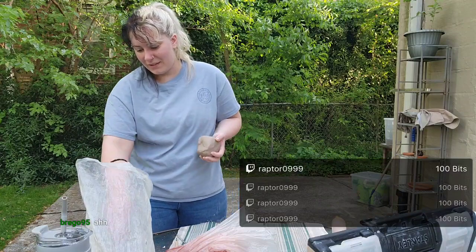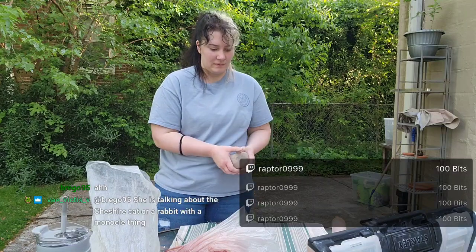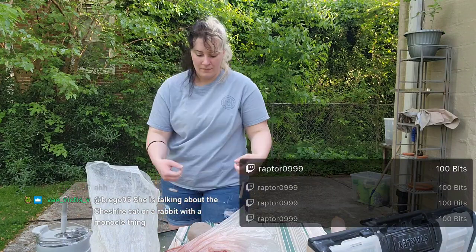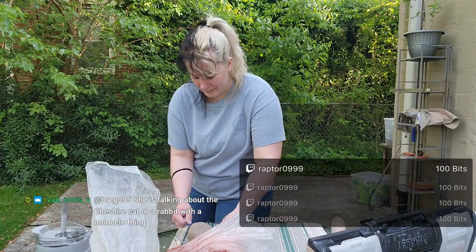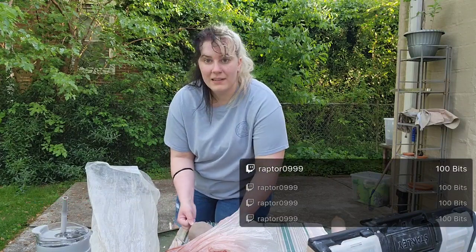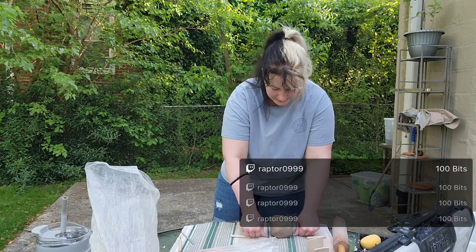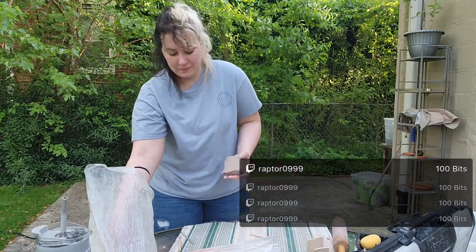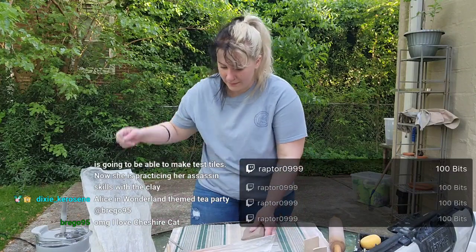Okay, so I don't know if I'm going to be able to make test tiles with this actually. It's kind of hard. Maybe. I'm going to see if I can cut it. Oh, I'm mixing clay a little bit. Whoops. Can you see that? Sort of. Split the clay. Okay, so I'm going to try and roll this out.